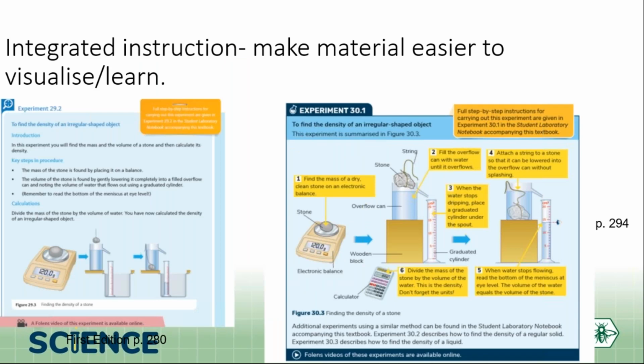So we have this integrated instruction to make material easier to visualize and learn. So 3 reasons we use these callouts: clarity, clarity, clarity. When students are reading a paragraph, they can switch off fairly quickly. But when they can relate the point of information to the diagram, they can visualize it much easier and they can learn it much better. Next, please.